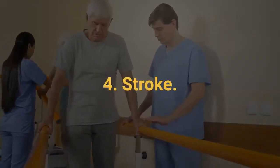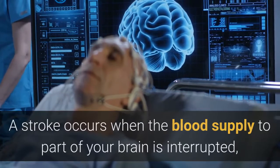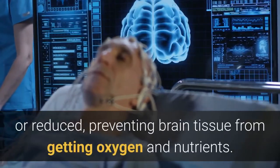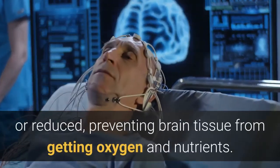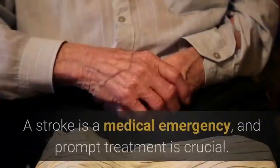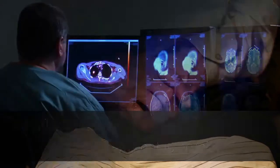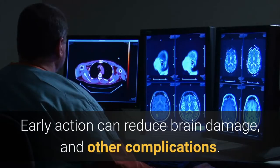4. Stroke. A stroke occurs when the blood supply to part of your brain is interrupted or reduced, preventing brain tissue from getting oxygen and nutrients. Brain cells begin to die in minutes. A stroke is a medical emergency, and prompt treatment is crucial. Early action can reduce brain damage and other complications.